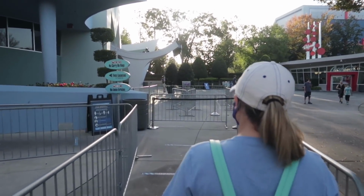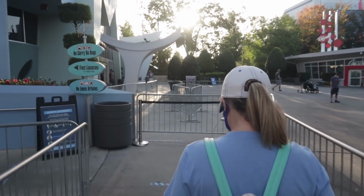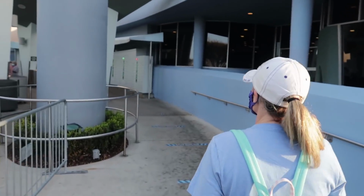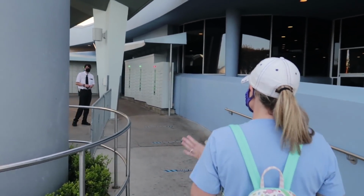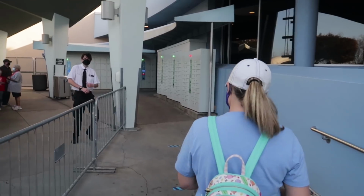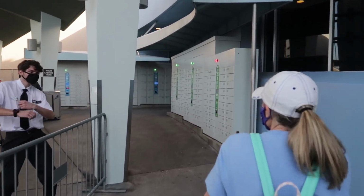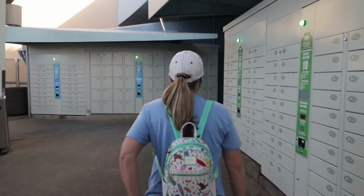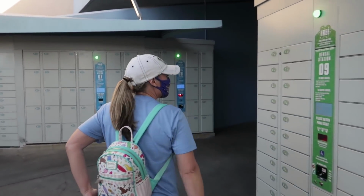Nikki is carrying a small backpack. My advice for you, my tip for you would be to travel as light as possible in the park. If you can do it without a backpack, great. The other option would be a 3-pronged fanny pack, because if we had that instead of the backpack, we can go straight onto MIB. And things like Hagrid's, a 3-pronged fanny pack is okay.